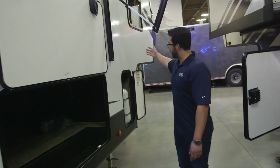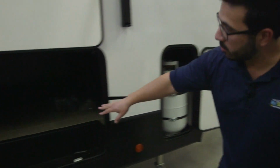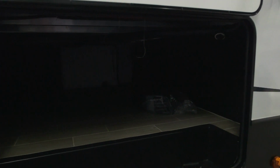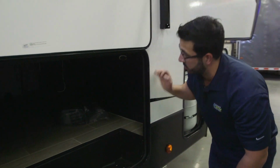Painted front cap on the front end. Propane, you'll have a 30-pound tank on each side, so you have one here, another one on the other side. But take a look at this. Look at all of this space that you have. I mean, this is massive garage space in here. It does have an LED light going all the way across there. It's not on currently, but it does have the LED light, so it will brighten things up in there.